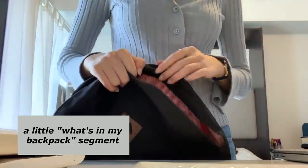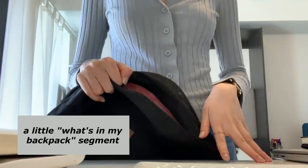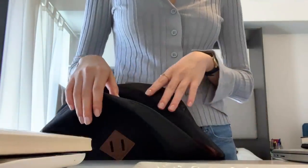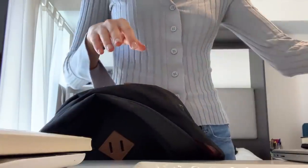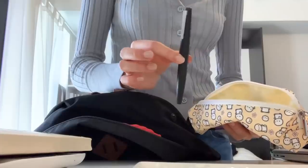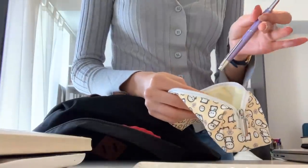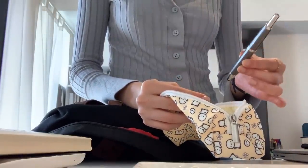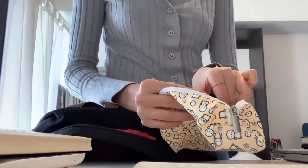Good morning. I am about to meet my friend Tiffany at the Oats Cafe for a little study session, so I thought I would show you what I bring. First up, my Emoti pencil pouch is a must. I am bringing my Lamy 2000. This one has blue ink inside. This one has red ink. And this is my other Vanishing Point. This has black ink inside.